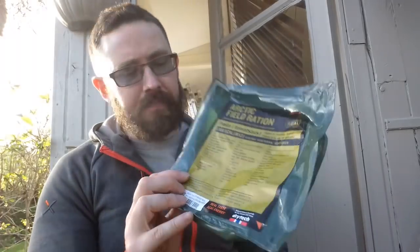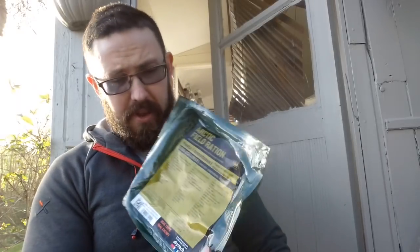So as I said, it's been an Arctic field ration, Norwegian pasta and tomato sauce. My overall view on it, it's been good. It's been very good. The sides and the drinks as always are brilliant from these. The main meal itself, yes, it's good. I would definitely eat it. Is it as good as their breakfast range, like their mueslis? No, it's not. The muesli is amazing in my opinion.